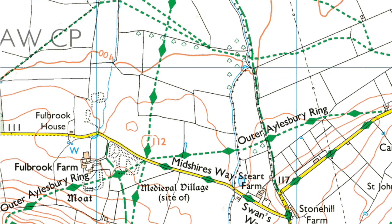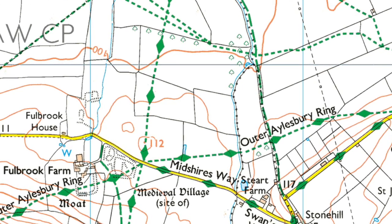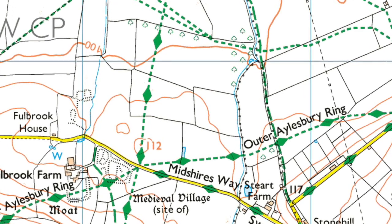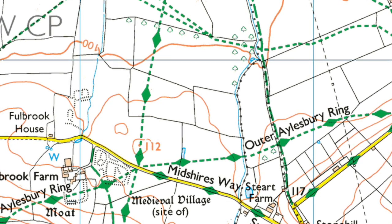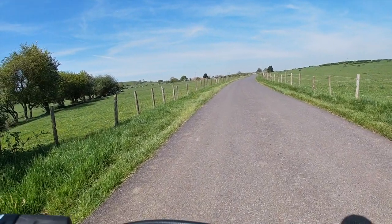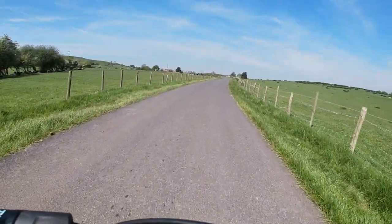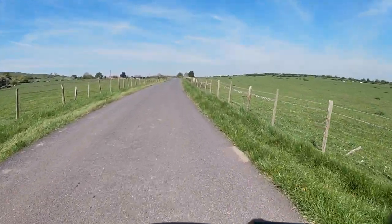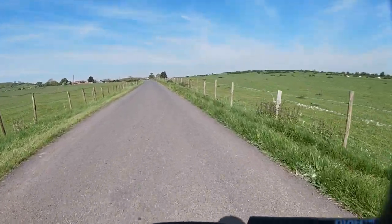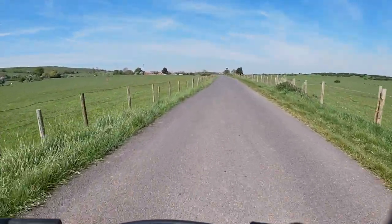This is the Ordnance Survey map which shows Fullbrook Farm. It shows the site of a medieval village to the left of the road just before you get to the farm, and it shows in the field adjacent to the farm a range of different earthworks, one of which is labelled as Moat at the very top. Now, one of the odd things about what's on the map is it seems to suggest the abandoned or deserted village of Fullbrook was in this patch of land to our left.